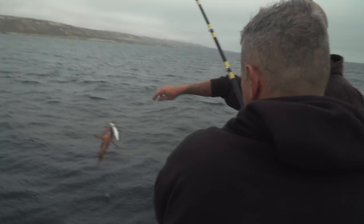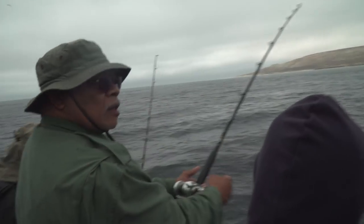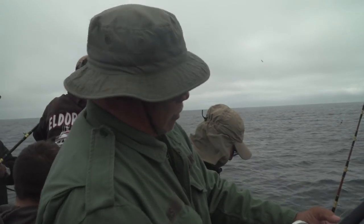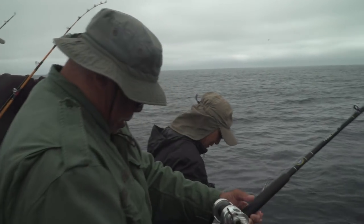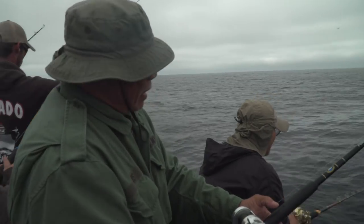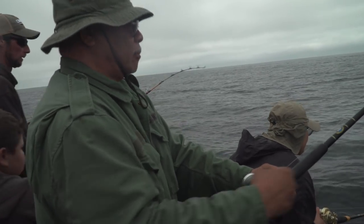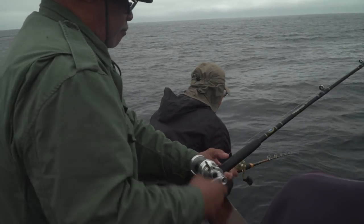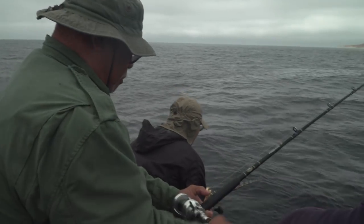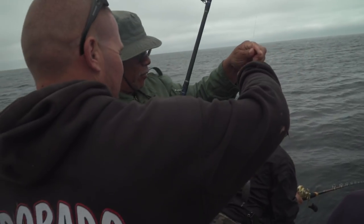Yeah. What is that? Edible? Yep. Very. This is what you call a willy fish. Yes, buddy. Get him, Michael. There it was. Uh-oh. Yeah. Look at that. Look at that willy fish. There we go with a willy.